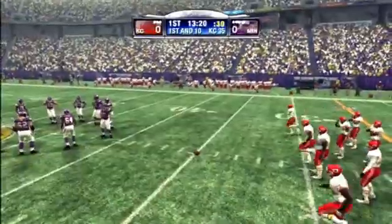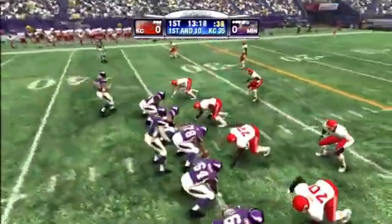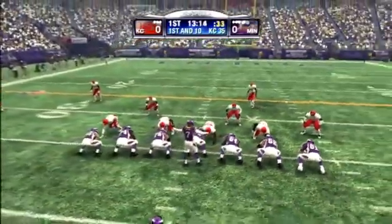There's only a handful of quarterbacks in the league that would even dare that throw. Big, strong-arm guy, got it in. That was a tough throw.